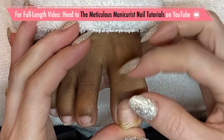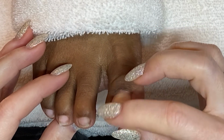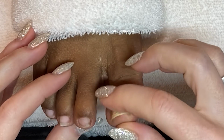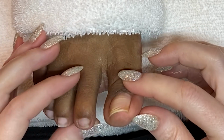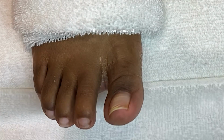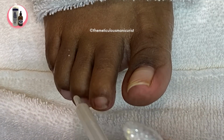How do they remove the gel? So they use, I guess, the acetone. And they put it on, like, it looks like paper towel or cotton, and then with foil attached to it, they wrap it around, to take the gel polish off during the services.